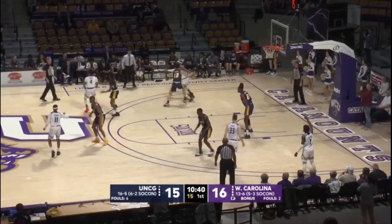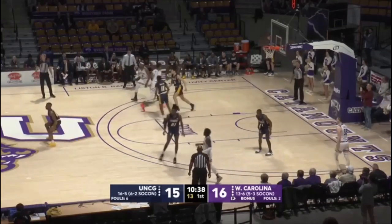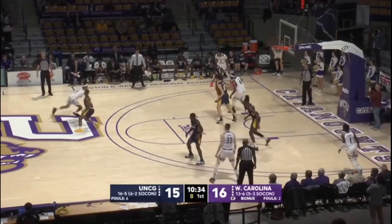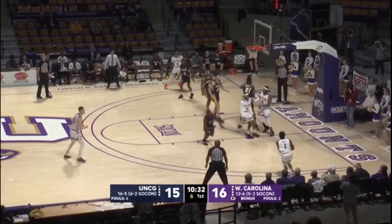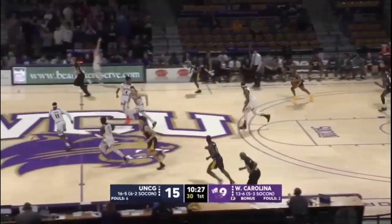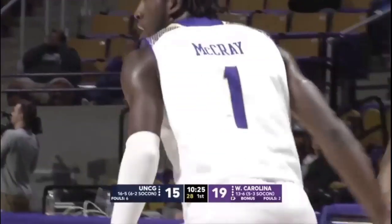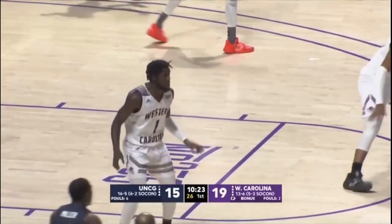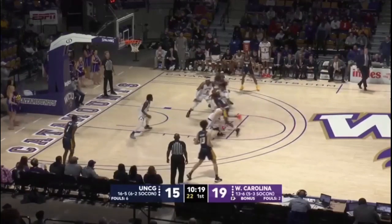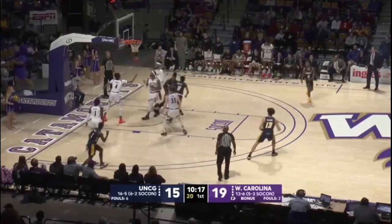7 points for Miller to lead the way for UNCG. 5 points for Carlos Dotson, all from the free throw line. Crossover move, kick to the corner. McCray for three, good. Right side. Now Trevion McCray does not shoot a lot. He came in tonight only averaging 3 points per game, but you can see the shooting stroke on that young man. Beautiful three-point shot, and now the answer by the Spartans.